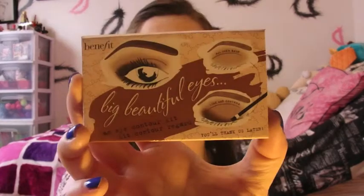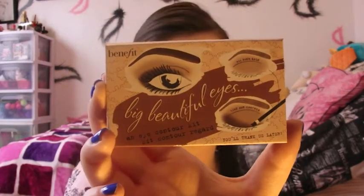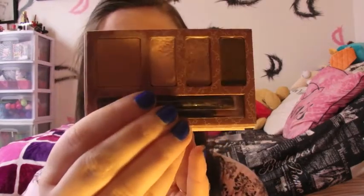Yay, I'm so excited, guys, as I'm flying through this. Up next, I have a Benefit Big Beautiful Eyes palette. This is what it looks like. This was $30-something, 32 or 36, I cannot remember. You get 3 shadows, a concealer, and 2 brushes. This was actually used on me during my Benefit makeover, and that is why I bought it. I do like it. It's great for little use. It's great for travel, and it's good to wear all day long.